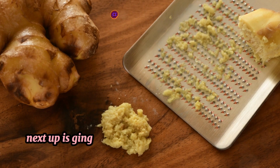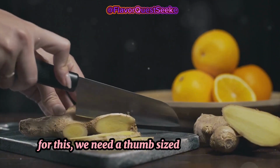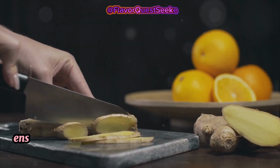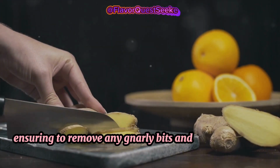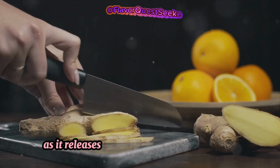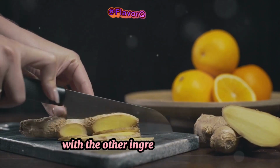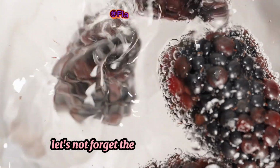Next up is ginger, the zesty addition to our smoothie. For this, we need a thumb-sized piece. Peel it carefully, ensuring to remove any gnarly bits, and grate it finely. The grating part is crucial, as it releases all the ginger's flavor and allows it to blend seamlessly with the other ingredients. Let's not forget the blackberries.